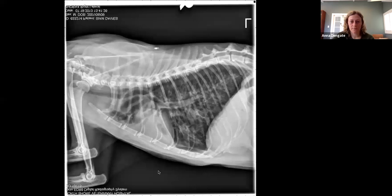So this is obviously really easy to make a diagnosis when you see an x-ray like this in a cat. But in asthma, a lot of the time before you've got that really thickened bronchial wall and changes, the x-rays are pretty normal. Sometimes they're hyperinflated, but it's usually a lot more subjective than this. This is pretty clear cut.